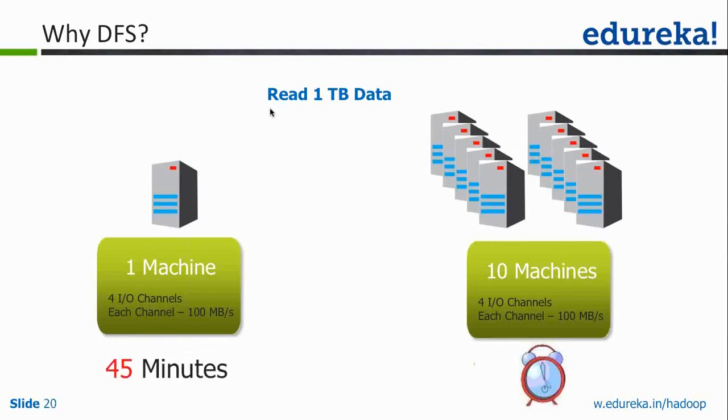Okay. So basically, this is the kind of time it will take. It will take around 45 minutes. To be precise, it will be somewhere around 43 odd minutes. But 45 odd minutes it will take to read 1 terabyte of data from a single machine. So all of your storage networks, when they are not distributed reads, will take this much time to read 1 terabyte of data. You can imagine if you had 500 terabytes of data which Facebook generates, how much time will it take to read that data?